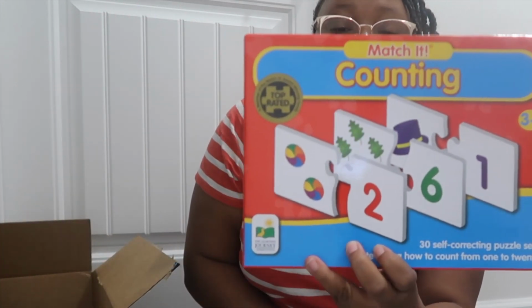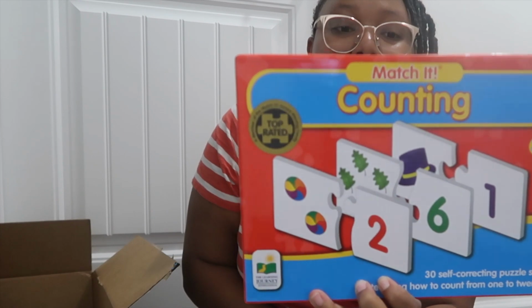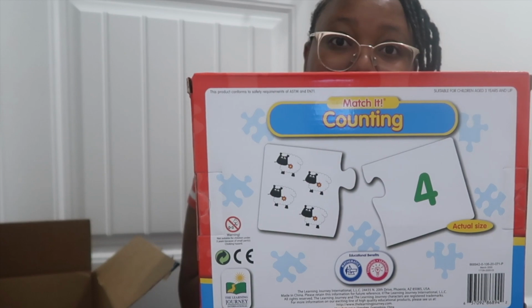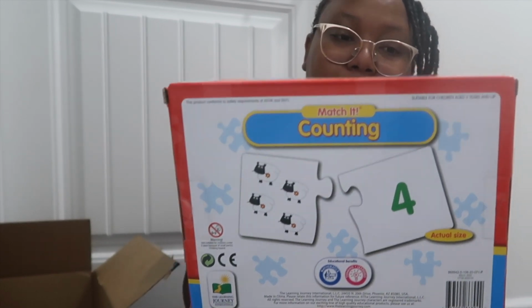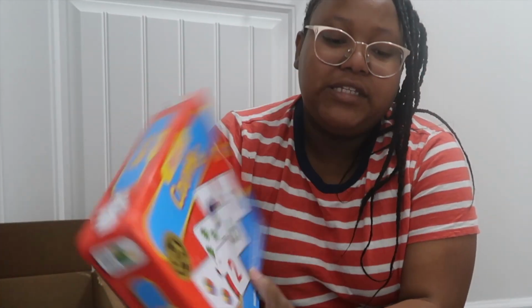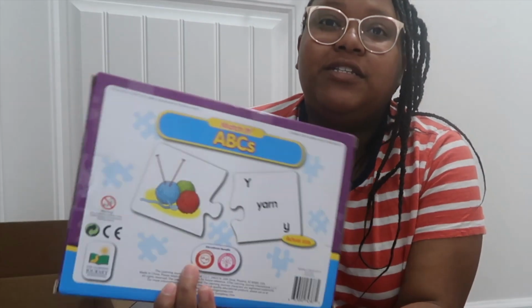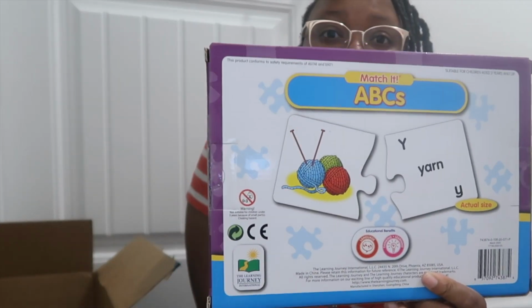And then I also picked him up this counting puzzle. He'll be able to count the items and then match the correct number. So he would be using this, and his little brother will also be able to use it, but it's more so for my 4-year-old, these puzzles, because my 2-year-old would just throw them on the floor. And then the last puzzle that I picked him up is the ABCs, and it's pretty much the same thing, just matching the correct letter with the picture that it goes with.